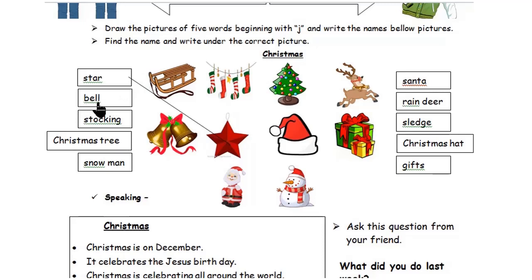Read the next word. Bell. B-E-L-L. Bell. Okay. Now let's match. Bell. Can you see? This is the bell. The next one is stocking. What is this? Stocking. Okay. Let's match with the stocking. Can you see? You wear socks to your school.